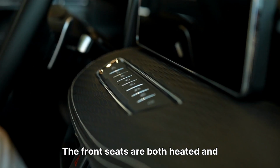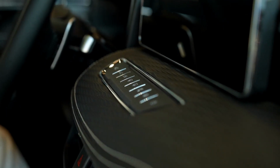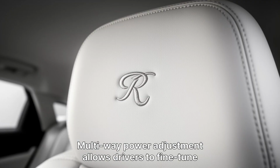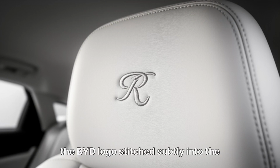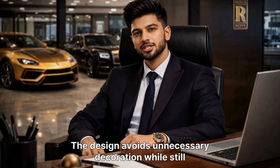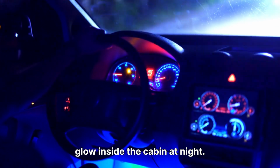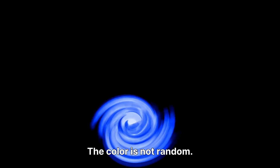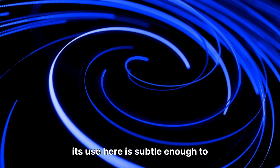The front seats are both heated and ventilated, offering comfort across a wide range of climates. Multi-way power adjustment allows drivers to fine-tune their seating position, and the headrests carry the BYD logo stitched subtly into the leather. The design avoids unnecessary decoration while still communicating a premium feel. Blue ambient lighting runs along the lower sections of the doors, adding a soft glow inside the cabin at night. The color is not random. Blue is BYD's signature brand color, and its use here is subtle enough to enhance the atmosphere without becoming distracting.